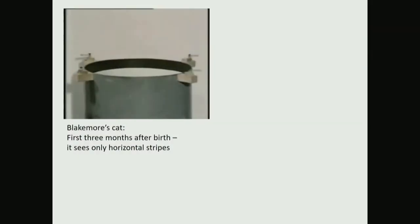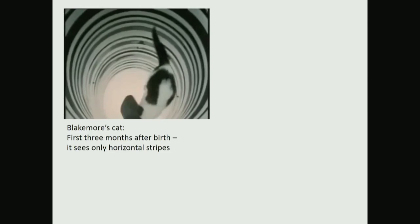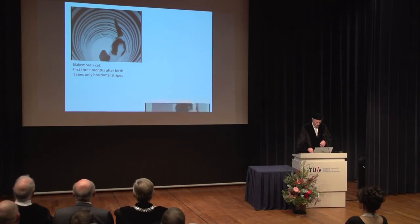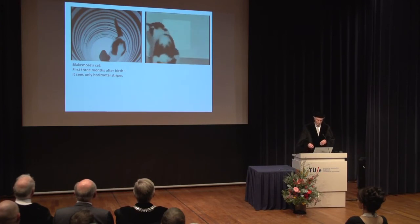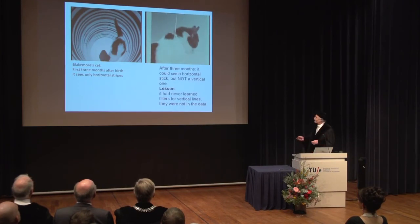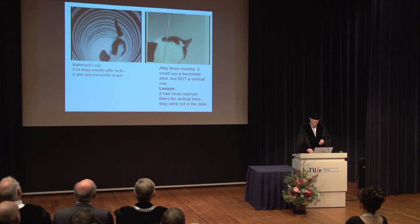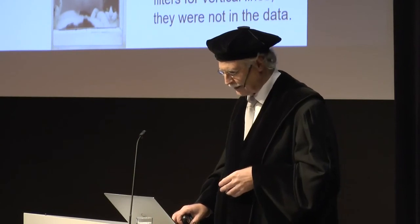And this proves it a little bit. We see a cat that was raised for 3 months in the dark, and this cat could only see horizontal lines for 3 hours a day for the first 3 months of his life. So he only saw horizontal lines. After 3 months, they let the cat see a horizontal stick, and of course, he could nicely see it. But when there was a vertical stick, he couldn't see it, because he never developed in his brain the receptive fields for vertical lines. So the lesson is, it never learned filters for vertical lines. They were not in the data. Of course, the cat went home and learned later on after these things.